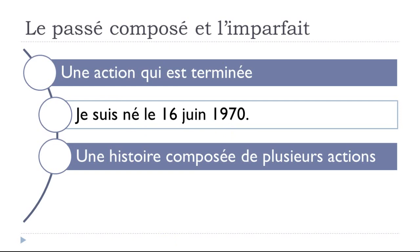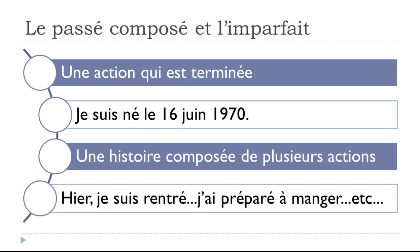Une histoire composée de plusieurs actions, okay? So if you've got several actions, okay, in a story, then normally you should use le passé composé. For instance, hier, yesterday, je suis rentré, I came back home, okay? Rentré, je suis rentré, j'ai préparé à manger, etc., etc., okay? So orally, you will explain to a friend or to a colleague what you've been doing yesterday, okay? You want to introduce these actions, okay? And in that case, that's the tense that you will use, the passé composé, all right?